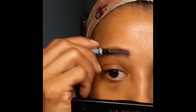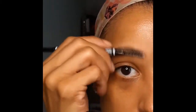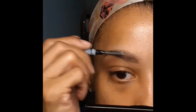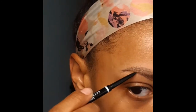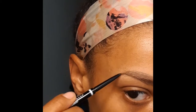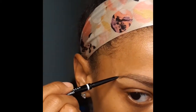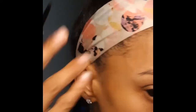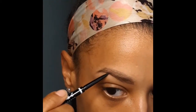But yes, I'm just gonna roughen them up a little bit right here. Right, and then you can see, I don't really like how it looks. So I'm just gonna push the brows where I want them to be. I'm not adding too much pressure to it. Oh, this came out terrible, you guys. All right, anyway, why am I tripping? I'm gonna conceal it in a second.